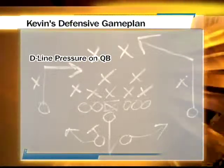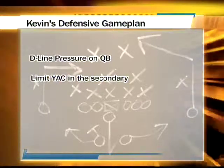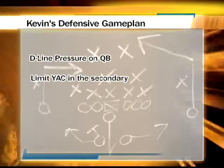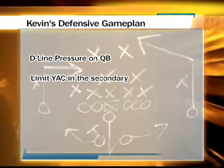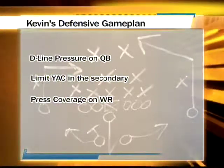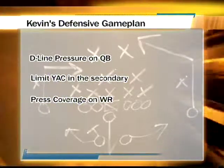And then the next point is all about the secondary. They have to limit the yards after the catch. Now, they're going to be spread out, so it's going to be hard, but they have to make sure the wide receivers don't catch the ball in space. In order to do that, they have to run the press coverage, be right up on those wide receivers on the line of scrimmage, and try to give the defensive line some time to get those coverage sacks.